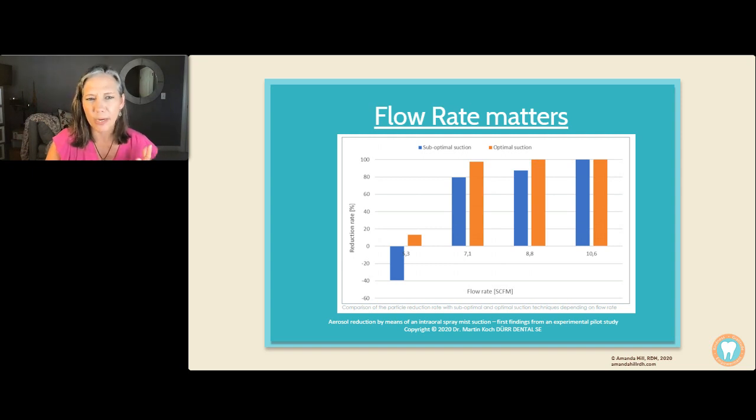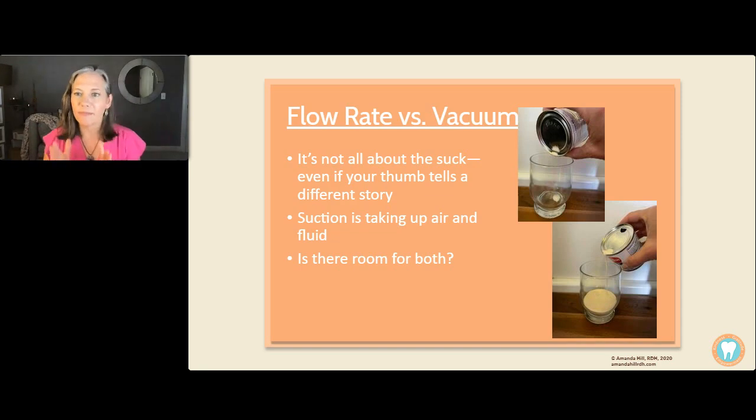So what is flow rate? Okay, so we have flow rate and we have vacuum, and our suction lines need to do both. What the flow rate does is remove our aerosols, and what the vacuum does is remove our liquids, and there needs to be room for both.